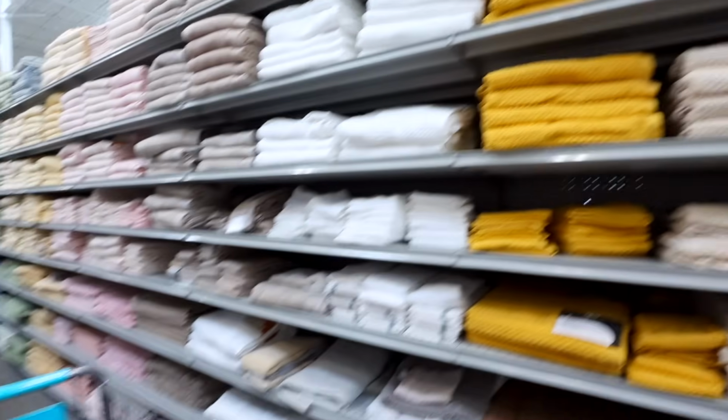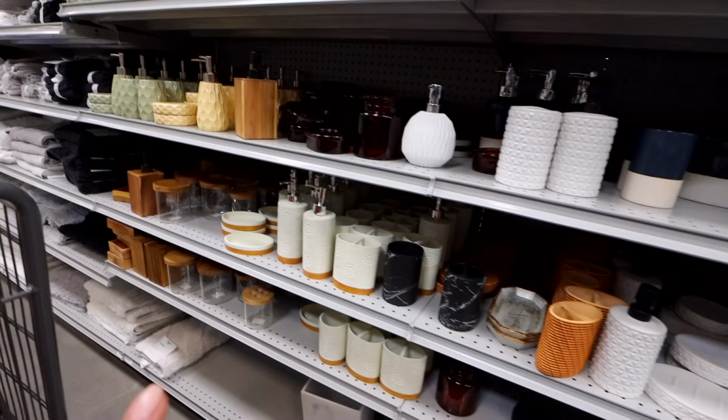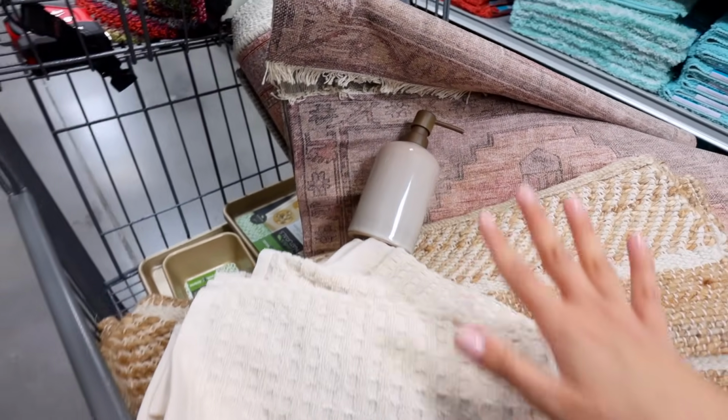There's a bunch of different colors, but I'm just gonna stick with the neutral. That's perfect. And then the last kind of must-have that comes to mind is a soap dish for the kitchen because I don't have one. Guys, I'm so boring and so beige, but I love how neutral it is, and I think it's just gonna go with the colors of our kitchen so well.